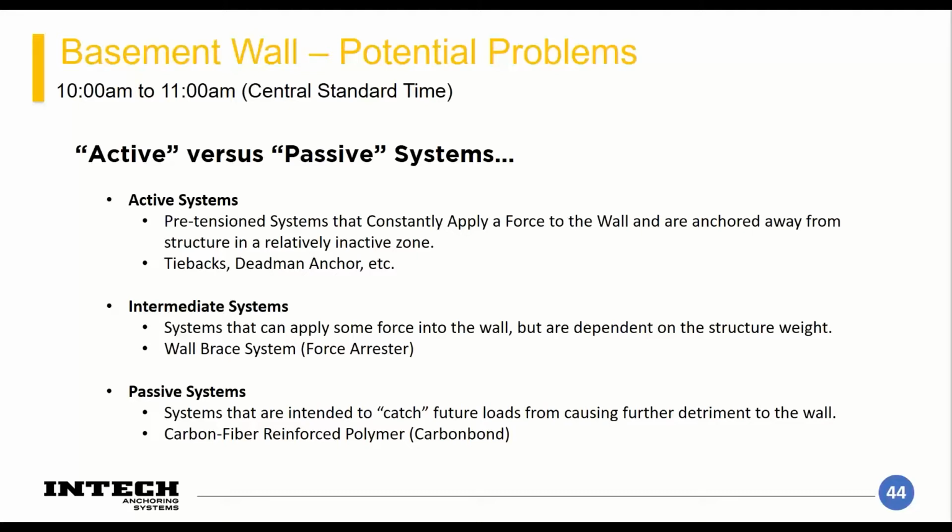For our portfolio, I classify our most active system as tiebacks or deadman anchors. I'll get into these in a minute, but these two systems are installed past the wall, deep into the soil profile, to a soil that is going to be used to bear the loads. These two systems are usually a little more costly than the other two, but they're usually the most versatile, will perform a lot better, and have a lot better ability to recover movement, which Sam will discuss later on.